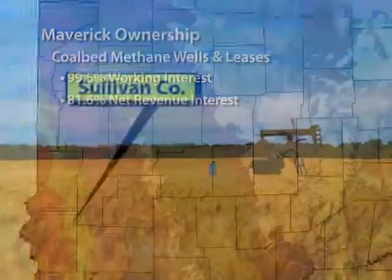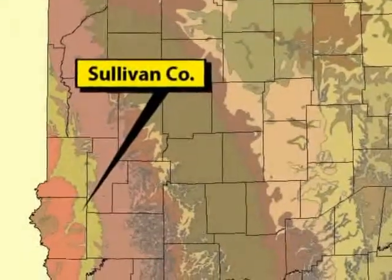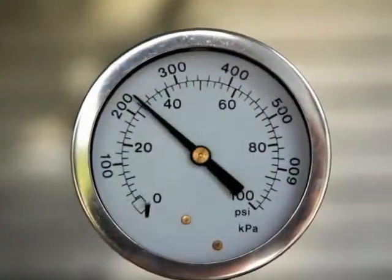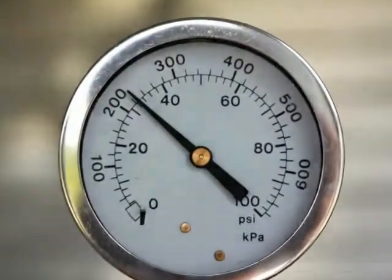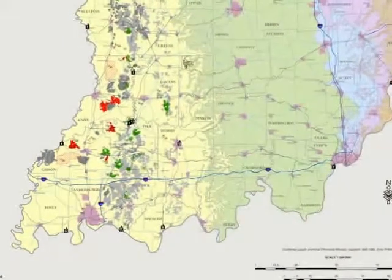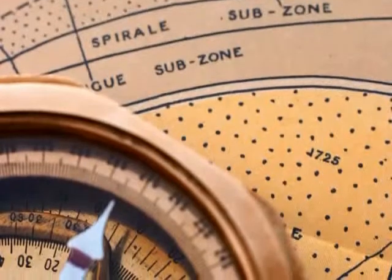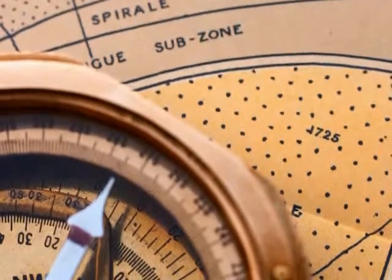This project is ideally located for coal bed methane production, as are several coal bed methane projects that have been developed nearby, including the very first viable coal bed methane project in the Illinois Basin. Just east of the project, some of the highest gas content coal measured in the Illinois Basin has been recorded.